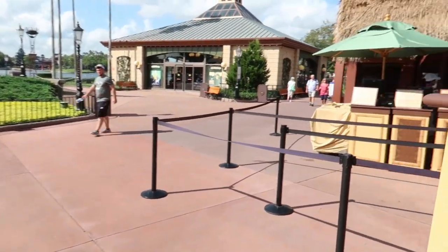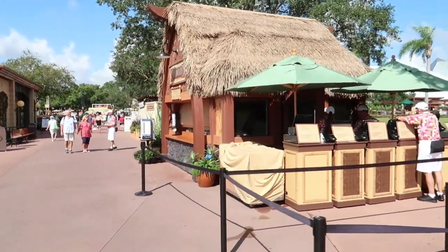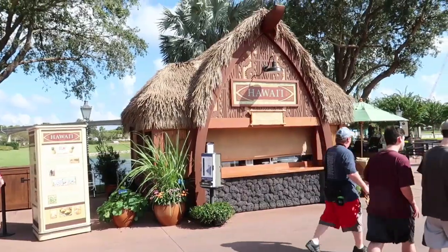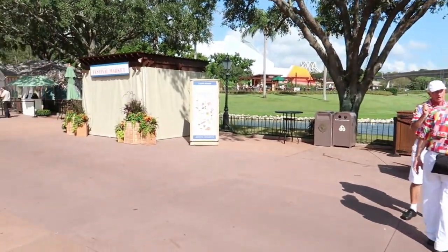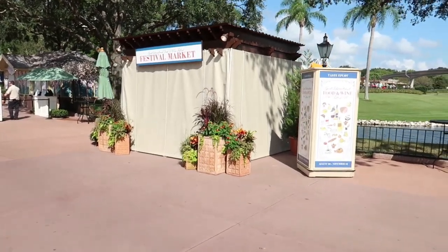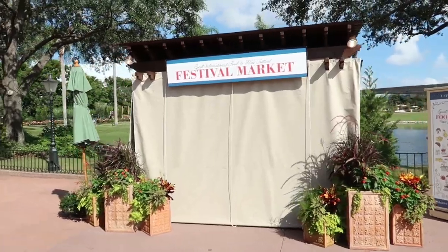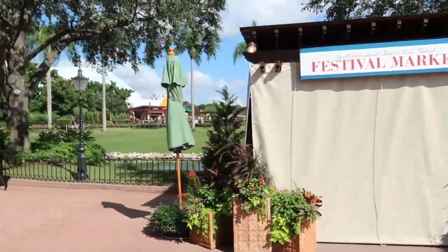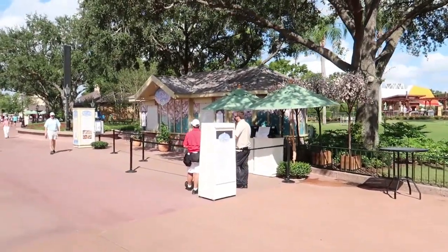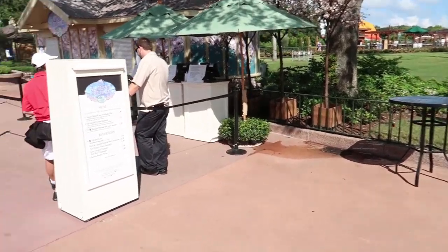Okay, as we move around, look at the booth. Okay, next up from Hawaii is the Festival Market, which is closed. They sell merchandise for the Food and Wine Festival. So there's nothing really we can see here except the booth and the decorations. And then we have the Almond Orchard. Take a look at the menu real quick.